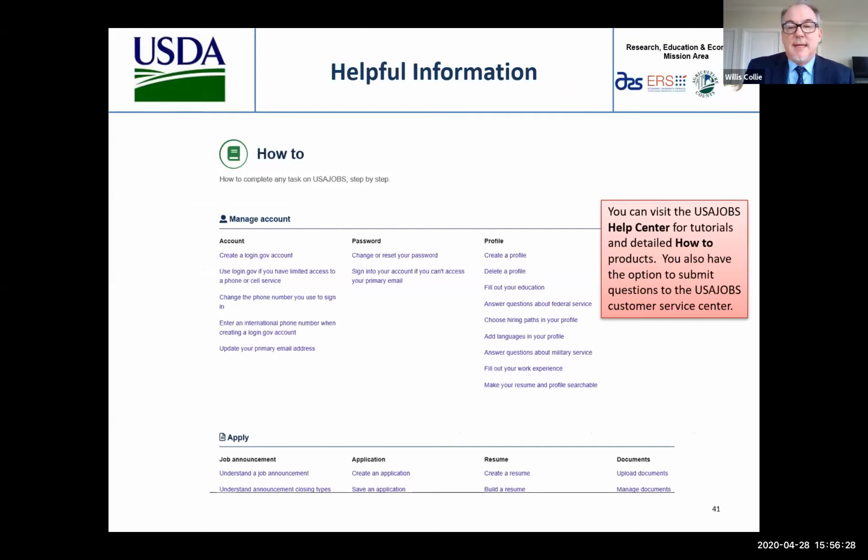And if you have any questions, USA Jobs has some wonderful help tools. There's lots of frequently asked questions, there's tutorials, there's all kinds of assistance available to you. So we encourage you to make full use of that. And if that fails and you have no other recourse, then reach out to the contact that's listed on the bottom of the job announcement and they can certainly provide assistance to you as well.